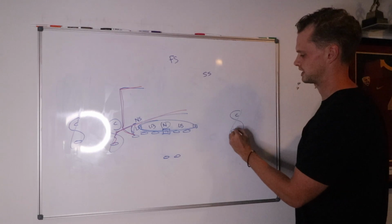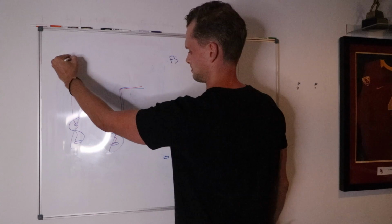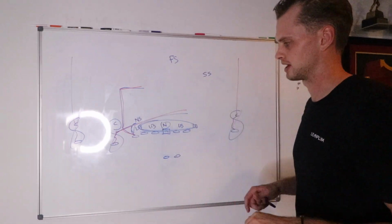Now we got James Washington again on another vertical concept. Same here with Claypool. Another vertical concept right here. They are dialing up Juju right here. The Steelers, Big Ben, they know they are getting man coverage.